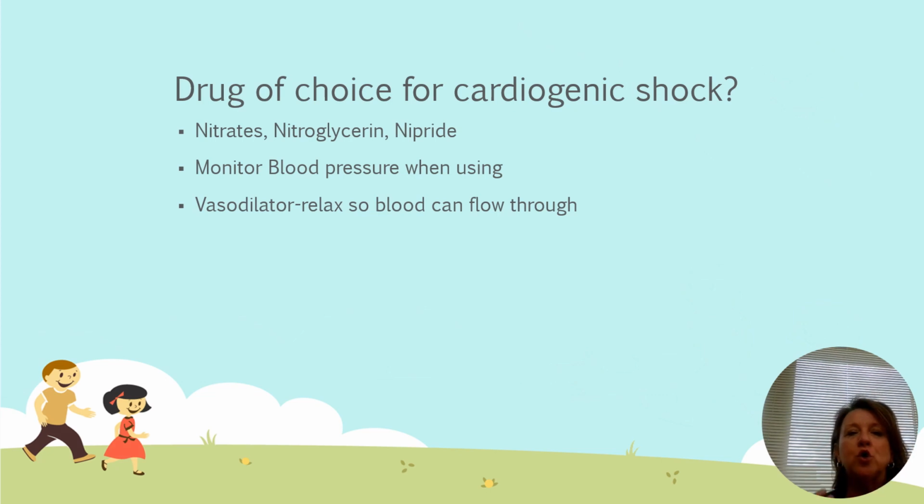What is the drug of choice for cardiogenic shock? It's nitrates, nitroglycerin, or nipride. We want to vasodilate, open the vessels, so the heart will not work as hard. So when you learn about heart attacks, you learn MONA: morphine, oxygen, nitrates, and aspirin. I know that it's changing and evolving as we're going forward, but as a basic beginning nurse, it's great to understand that nitrates will vasodilate to decrease the workload of the heart. So we really want that to happen.